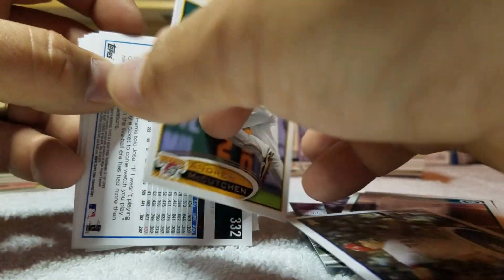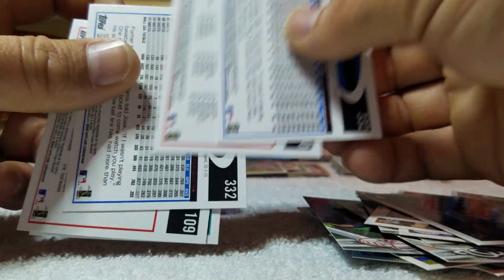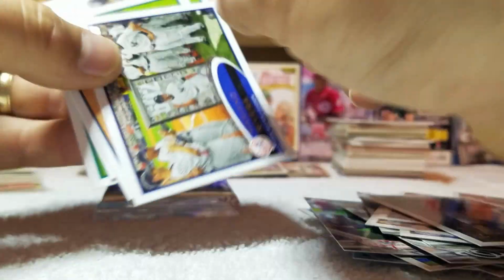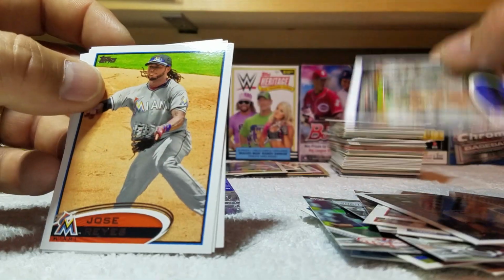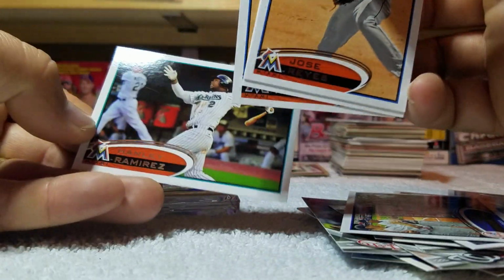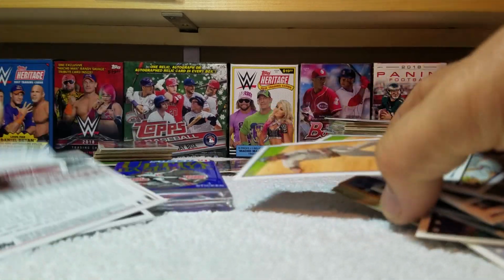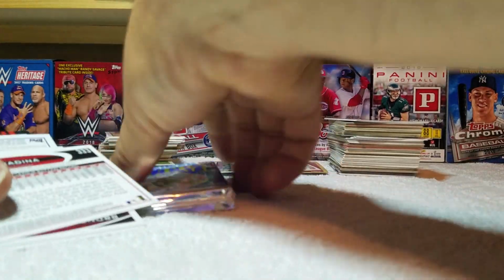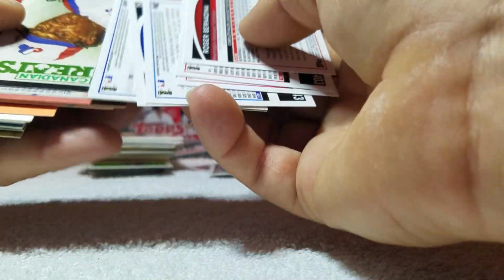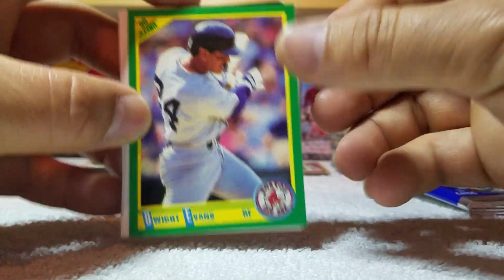Cutch. Always good to grab one of him. That's awesome. Sweet. All right, we got a small little stack here left. Get these out of the way. Very, very small stack here. And then we're going to jump into this 1991 Fleer Ultra. There could be a little relic or an auto in here. No one knows. We got an auto out of the last pack, so. All right. Dwight Evans. Sweet.